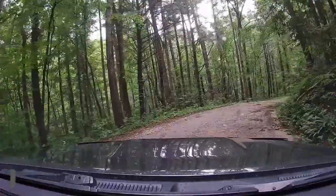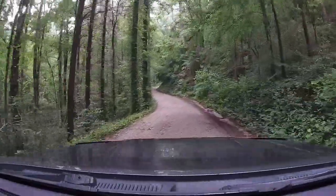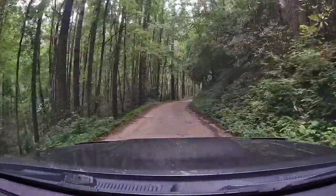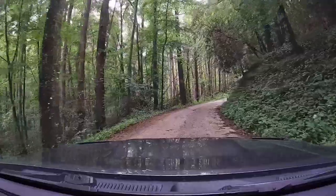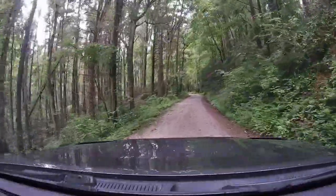It is pretty forested, but it offers some nice views in spots. So as you drive along, you might be able to stop and get views of the North Georgia mountains. But for the most part, it is pretty much wooded along the road all the way up to the top.